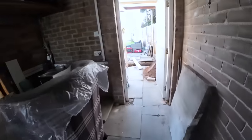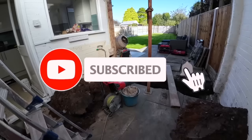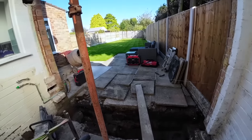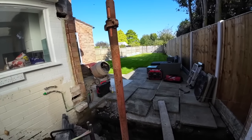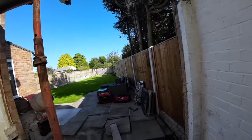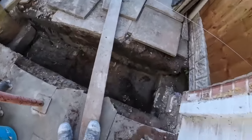House is currently unoccupied, but this is one of the jobs which need doing. Basically this has been demolished, and we're going to rebuild this wall as a cavity wall. It's not under regs, it's just putting an existing lean-to back, improving the roof and just giving it a bit more strength. So Jason's been here a couple of weeks ago, done the dig.